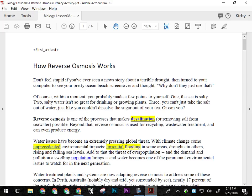Being able to read a scientific article or document and get what we need from it is going to be a very important skill for you, especially if you're going forward into science in university. I know Mr. Dickey and myself sat down one day when we were trying to decide how we were going to cover this kind of stuff, and we both had the same problem when we were in university.